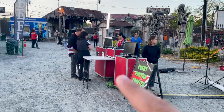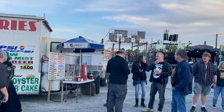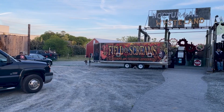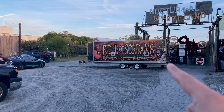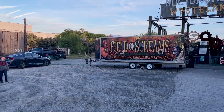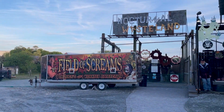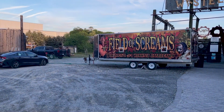Now they used to have this photo print section right to the left of Nocturnal Wasteland. So like I said, they used to have that photo print area right here next to Nocturnal Wasteland, but it appears that that is now gone. They have completely demolished that building. So I'm interested to see what ends up filling this space here.